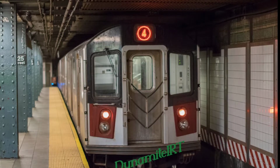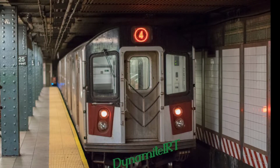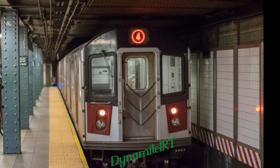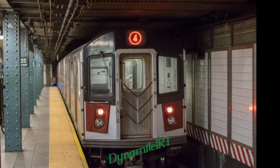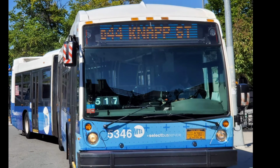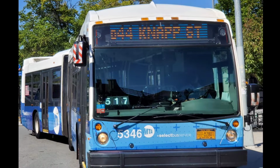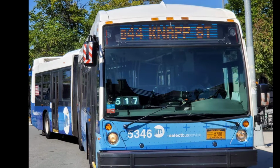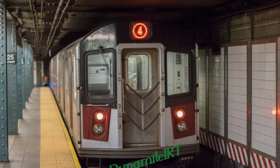My opinions on this line: I think this line is a good line. But here's the catch. If there's one thing wrong with this line, you've got the B44 Select Bus Service right on top of your head. If one thing happens to this line, the B44 is right there. You can rest assured that nothing will happen to you on this line, service-wise, and it won't cost you a penny more.